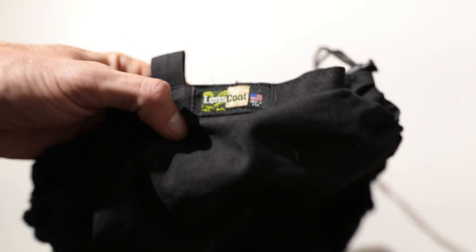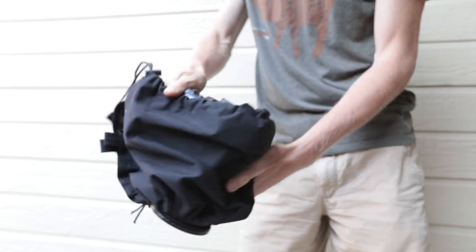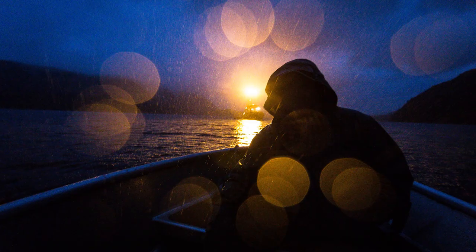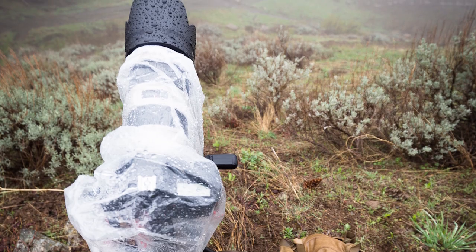The lens coat. This fits over my camera and basically allows me to shoot in really, really bad weather and conditions. It's totally waterproof. I love shooting in bad weather. There's just so much emotion that comes out in people's faces. This thing costs like 40 bucks, just allows me to do that. They also make plastic versions that are like 5 bucks a piece.